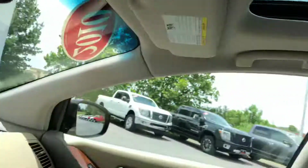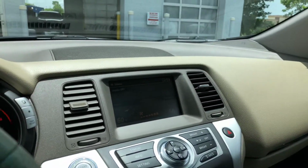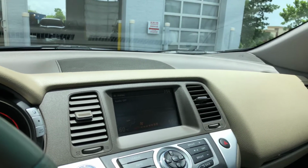And the moonroofs. This vehicle is nicely equipped. Keep in mind, it's available for a limited time.